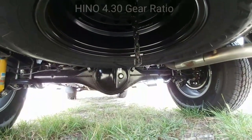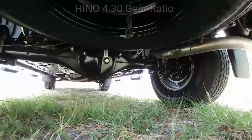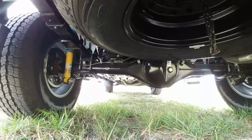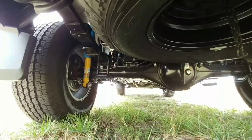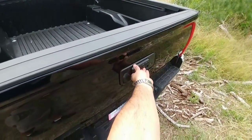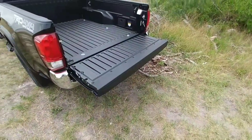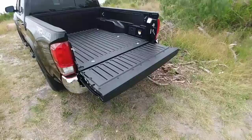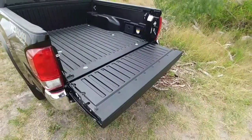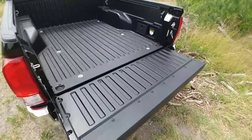The rear axle and rear suspension. Of course, this is a leaf sprung suspension, Bilstein shocks. This truck does come equipped with a slow open tailgate. Toyota kind of pioneered this. I know that most trucks have it now as an option. Toyota really brought this to life with the Tundra, making it standard on the Tundra pickups.